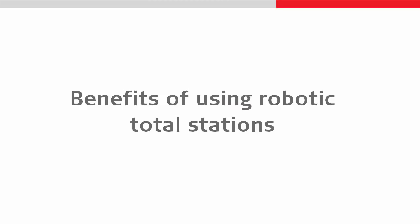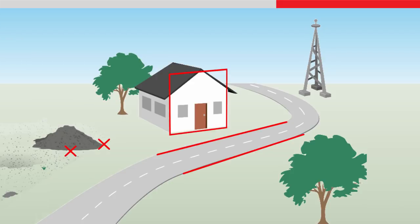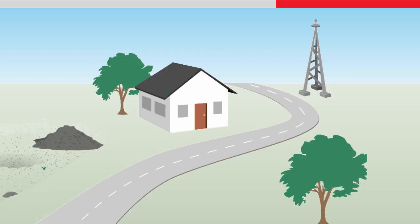There are many benefits in using robotic total stations instead of manual total stations. Imagine you have to survey this road, stake out a few points, and measure detail on the side of the building. Using a manual total station, you would need a second person continually aiming the instrument to the target to measure the points. Using a robotic total station, finding the prism, aiming and measuring can all be automated, meaning the points are measured much quicker and you are more productive.